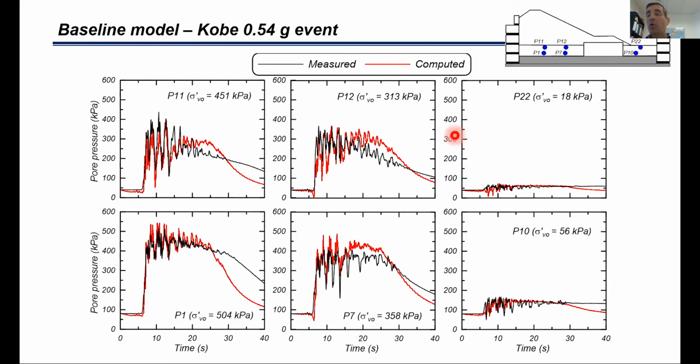These are the excess pore water pressures, same format as before. This is very strong shaking, as I mentioned, 0.54 g at the base. You can see these measured pore pressures in black. You get these very strong dips in pore water pressure. Those are associated with the strain hardening and those high frequency acceleration spikes. And the simulation is by and large getting most of that response.